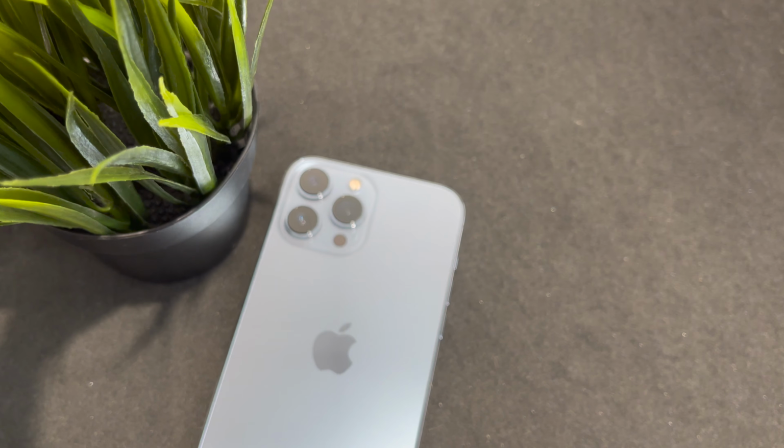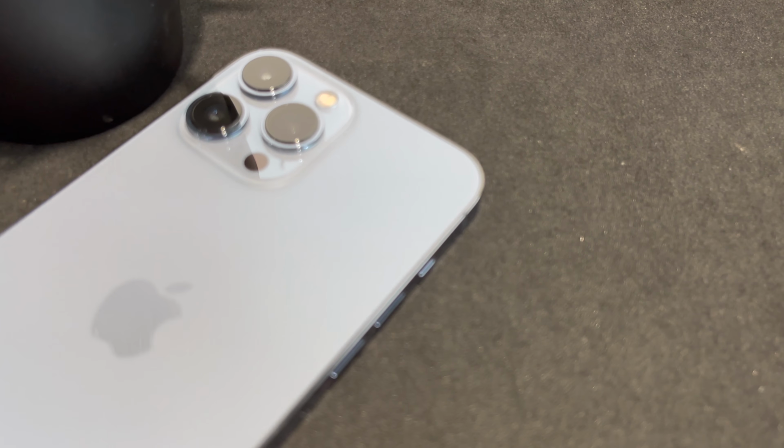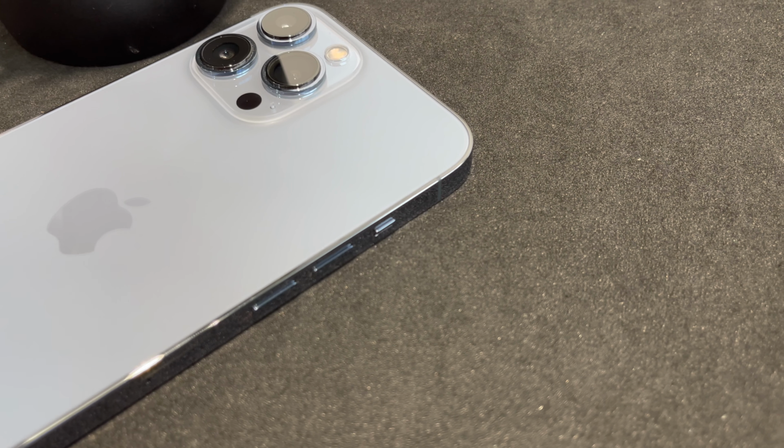Today we are going to look at the most anticipated phone, according to me at least, the iPhone 13 Pro Max, and let's see how well it does.